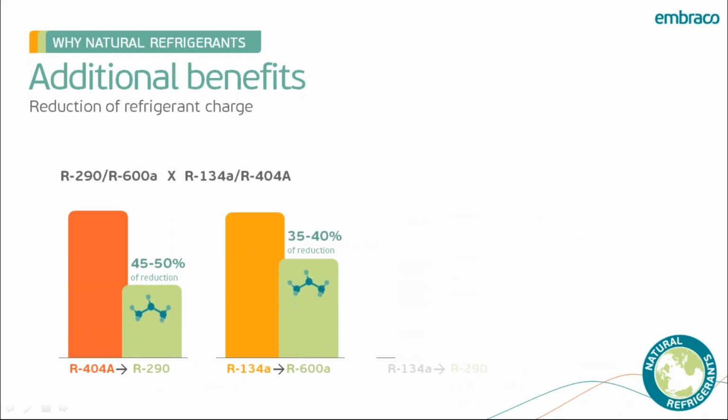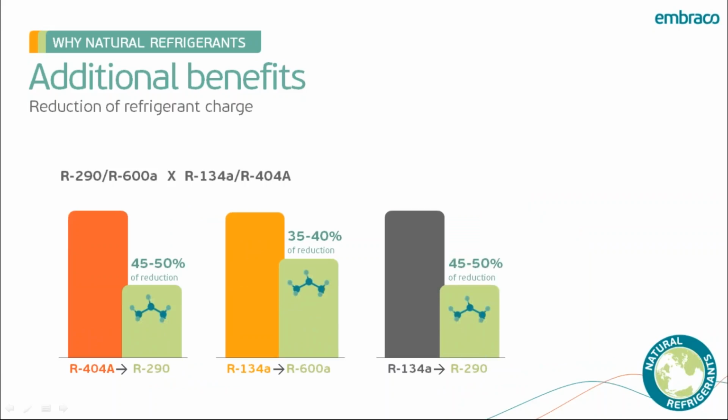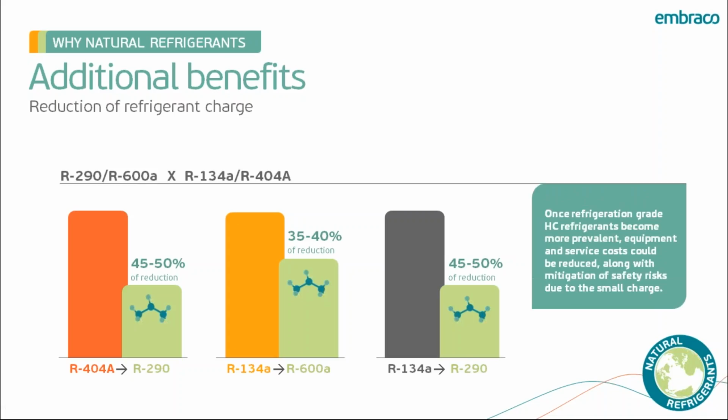We also have the benefit of a reduction of refrigerant charge. As compared to 404A, as you can see, to R290, you could have a 45 to 50% reduction of charge with the same capacity. 134A to isobutane, 35 to 40% reduction, and from 134A to R290, 45 to 50% reduction. And once the refrigeration grade hydrocarbon refrigerants become more prevalent, equipment and service costs could be reduced, along with the mitigation of the safety risk due to the small charge.